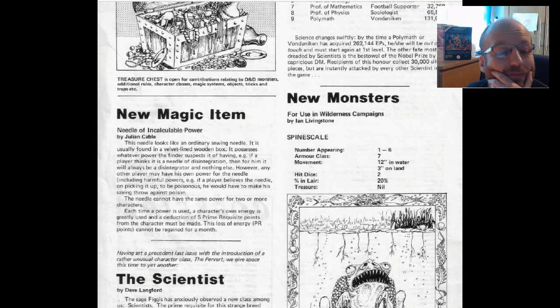What does it do? This needle looks like an ordinary sewing needle. It is usually found in a velvet-lined wooden box. It possesses whatever power the finder suspects it of having. E.g., if a player thinks it is a needle of disintegration, then for him it will always be a disintegrator, and nothing else. However, any other player may have his own power for the needle, including harmful powers. E.g., if the player believes the needle on picking up to be poisonous, he would have to make his saving throw against poison. I like that.